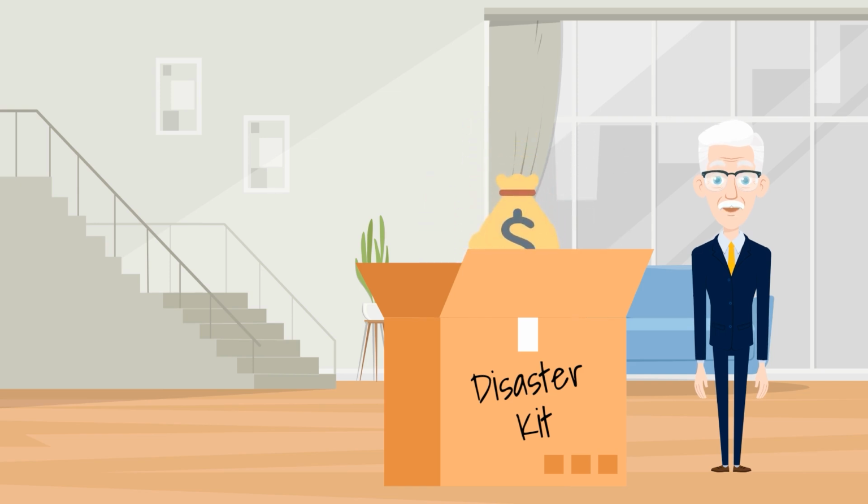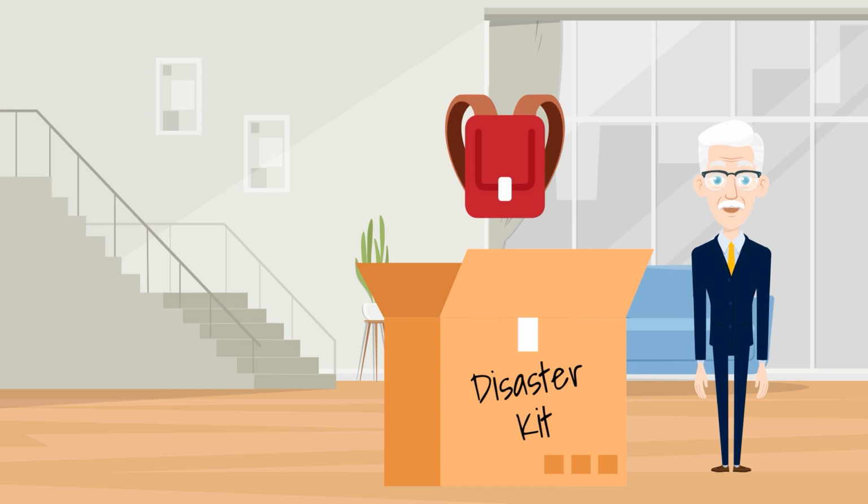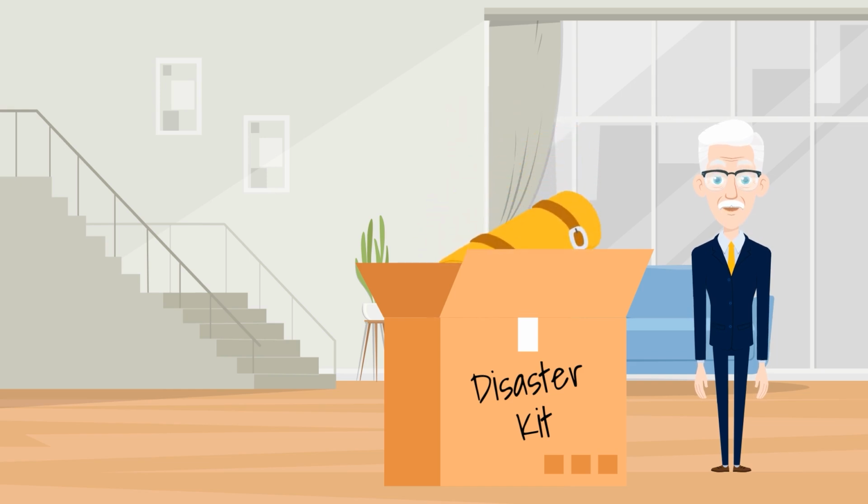7. Extra cash. 8. A dry bag with a change of clothes relevant to the weather. 9. A sleeping bag or blanket. And 10. A list of critical personal information like passports, home deeds, bank information, and so on.